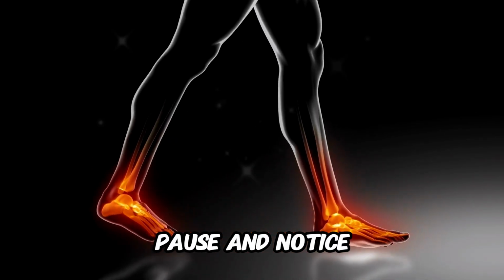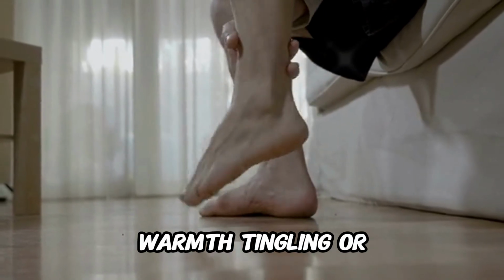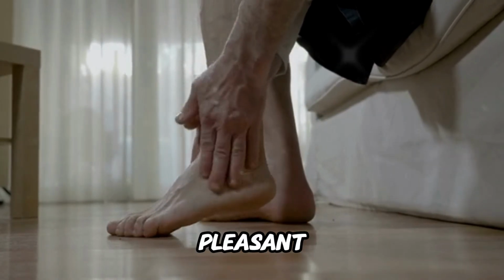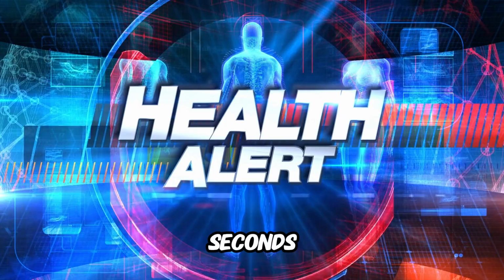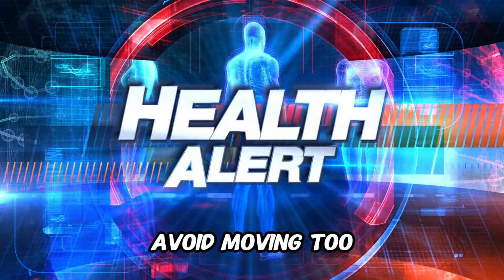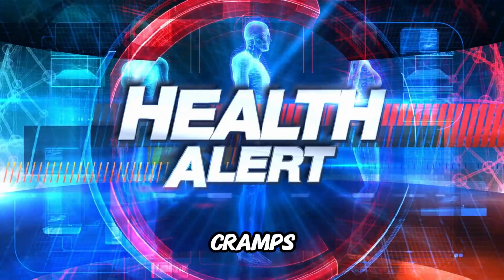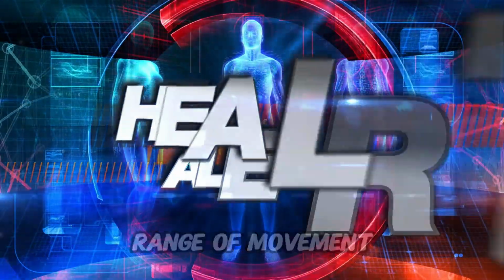Pause and notice how your feet feel. Warmth, tingling, or soft loosening is common. If it feels pleasant, repeat for another 30 to 60 seconds. Avoid moving too aggressively, especially if you are prone to cramps. If your calves begin to cramp, slow the motion or reduce the range of movement.